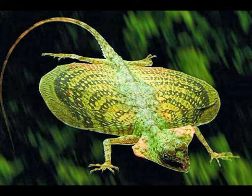People in Philippines do not hunt flying lizards because they believe these animals are poisonous. This is a false belief. At the moment, lifespan of flying dragons is unknown.